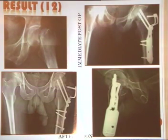This has been done after 1.5 months of fracture in a 23-year-old male patient. The last X-ray shows union.